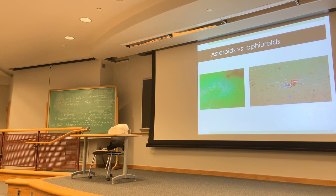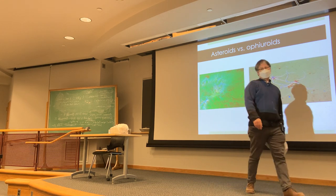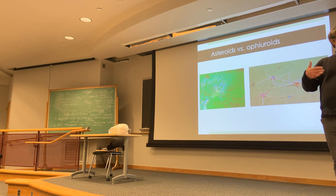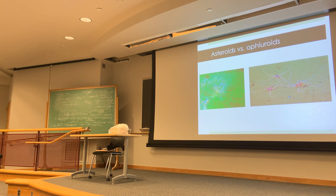They're filter feeding, using the arms to filter feed. So this is the entire surface of the bottom. At this particular location where this was filmed, they could be very numerically abundant. And they have a variety of different feeding modes. These guys are still fighting over the prey.